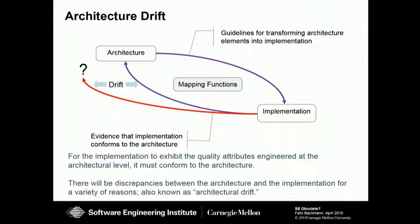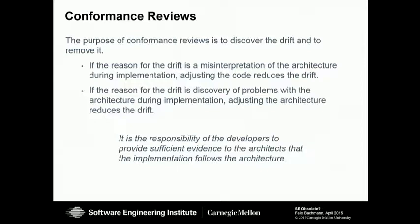So there are multiple reasons why the drift will be there, but the drift is there. Always is. So why not have a conformance review? Again, I'm talking an hour. And something that can be supported by tools.